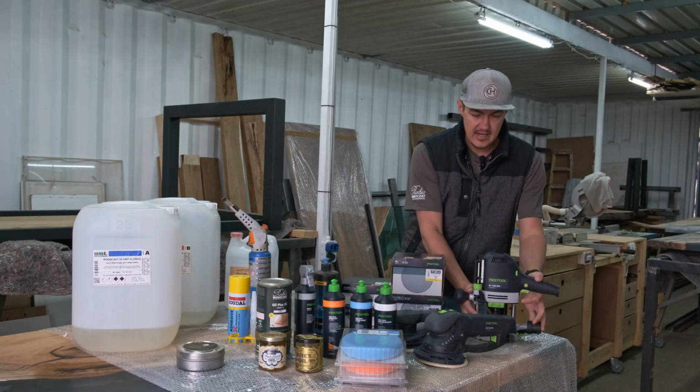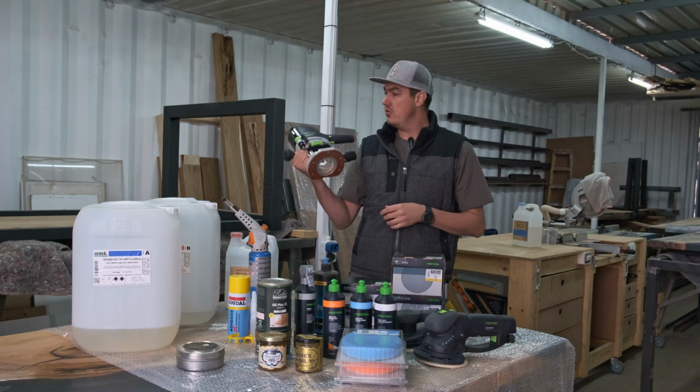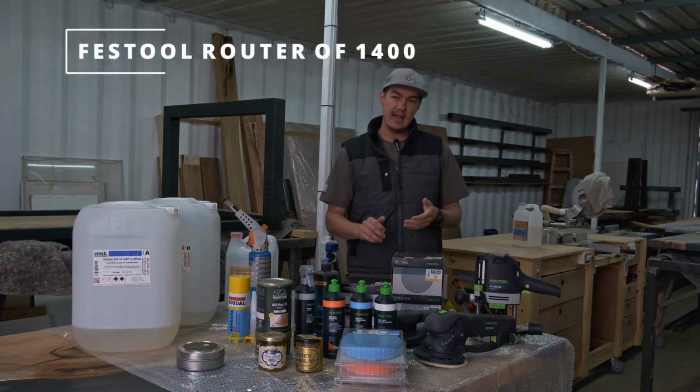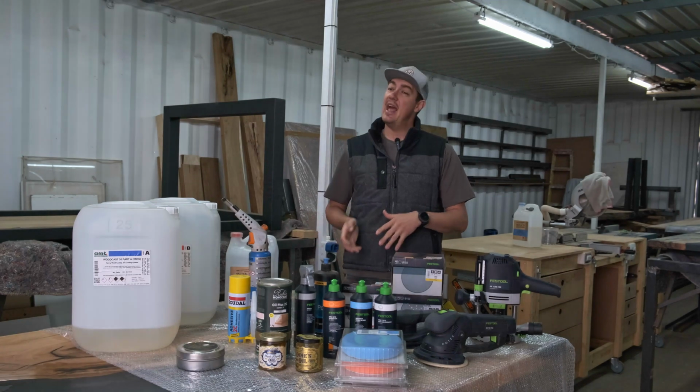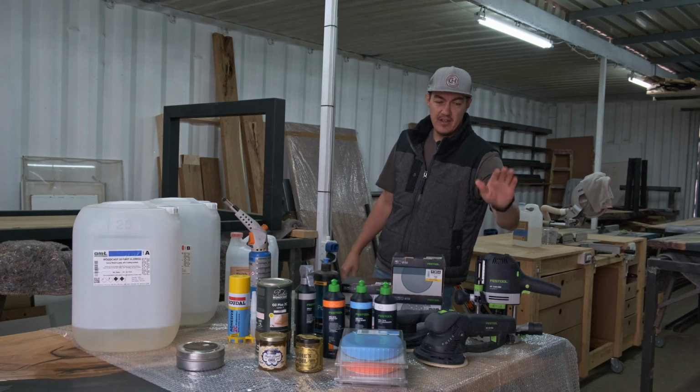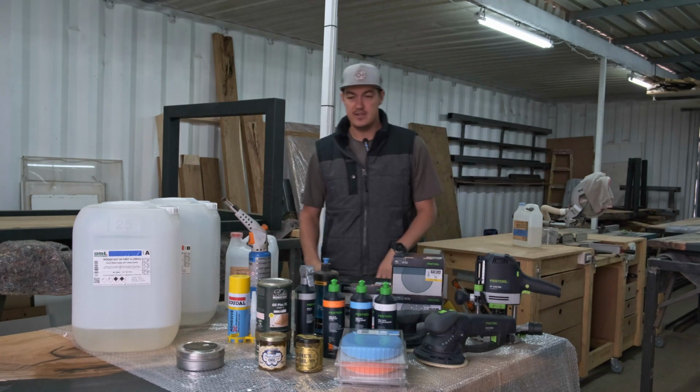Next on our list is our FESTOOL router. This is a very special machine, and it cuts like butter, and it's giving us the perfect edge on all our tables. Perfect machine for the perfect finish on your tables.